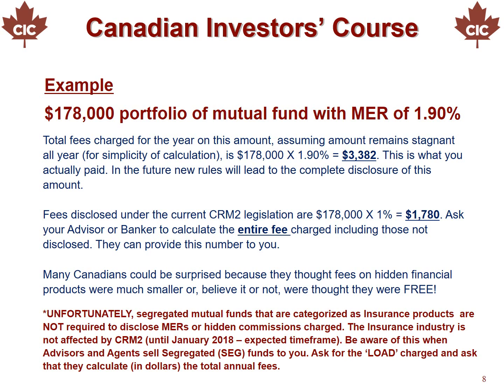Let's take the example of a $178,000 portfolio of mutual funds with an MER of 1.9%. The total fees charged for the year on this amount, assuming the amount remains stagnant all year, and for the simplicity of calculation, is $178,000 times 1.9%, which is $3,382. This is what you actually paid. In the future, new rules will lead to complete disclosure of this amount. The fee disclosure under current CRM2, though, will show the 1%, which is the trailer commission that goes to the advisor or advisor's firm. That's $1,780.